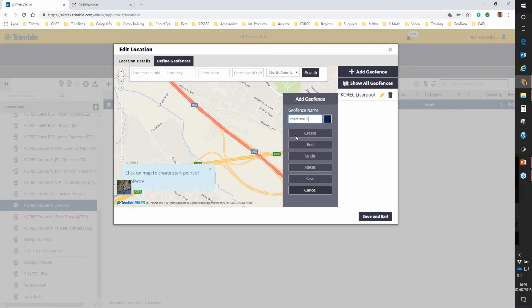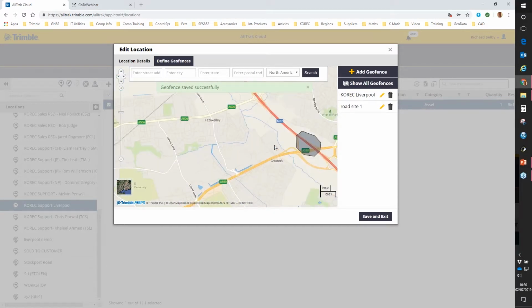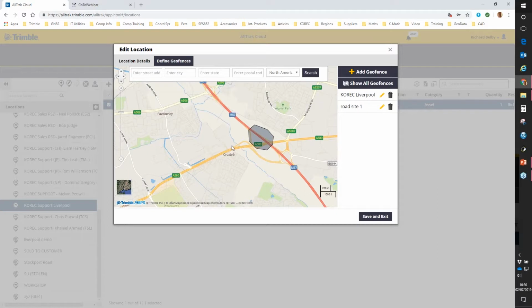What this allows you to do is to actually click on the map and put in pins to locate the job site in question. And by simply working my way around the construction site that I know I want to put a geofence around, and double clicking, I actually create the geofence for the new site. I simply now click Save, and that has created a second geofence for this particular total station.